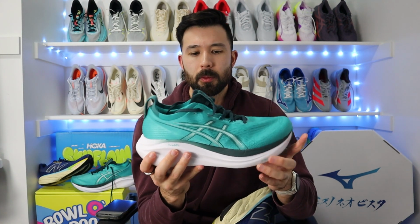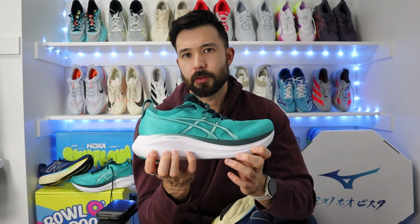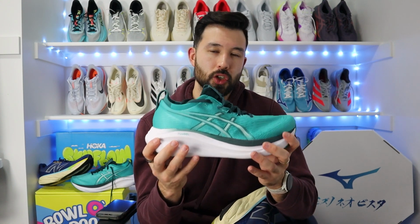At the same time, because of that 8mm heel to toe drop, you get a decent toe off, you get a good transition. And I do find that this shoe is a little bit softer than the 26, which I found to be a little bit firmer and kind of dead, to be honest. So not a responsive shoe by any means, but it has a little bit more pickup than you would expect from this type of shoe.